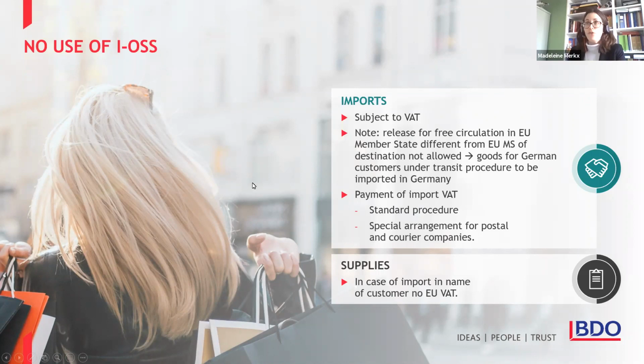Of course, if you choose not to use the IOSS, from a commercial perspective, that also means that your consumer, your client, is confronted with the import VAT. While if you use the IOSS, then he pays the VAT upfront, and he doesn't have an unpleasant surprise when the goods arrive at his doorstep.